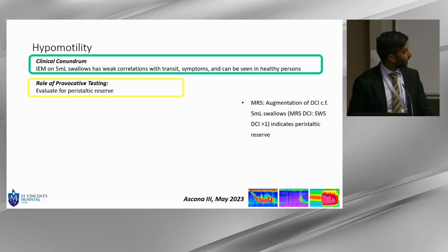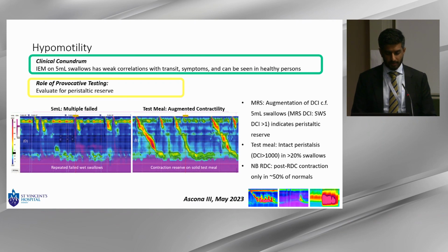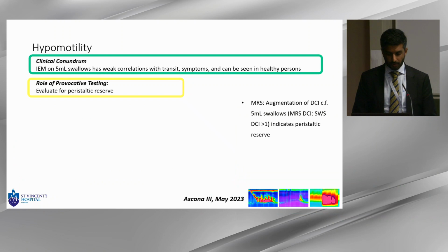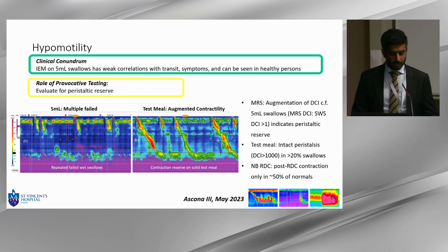So we've heard a lot about hypomotility already, so I'll try not to repeat this too much, but suffice to say that the MRS is probably the most well-established provocative test in evaluating hypomotility, and if we see augmentation on the MRS, then that's a reassuring finding. As Rami mentioned, you can also do a similar thing with the solid meal, and quite frequently you'll see complete aperistalsis or ineffective esophageal motility completely normalized when you administer the solid meal.